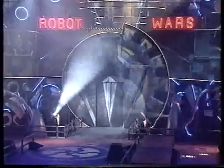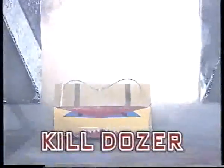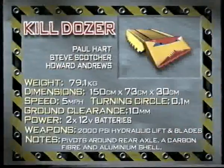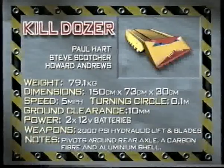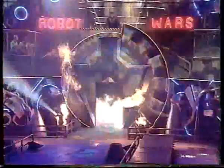From Southampton, Dozer. At 1.5 metres, this is the longest bot in the field. Its hydraulic front lift can, in theory, hoist a ton. A rear blade protects the 4 real wheels. Its front blade also carries 1.5-inch spikes, powered by 2 24-volt wheelchair motors, protected by an aluminium shell and steel chassis. From London, GBH. Grievous bot harm.